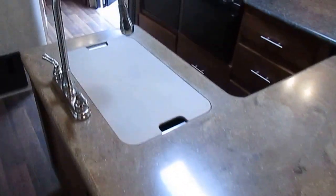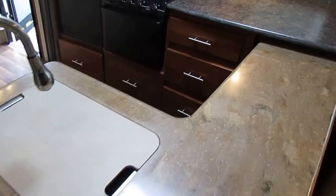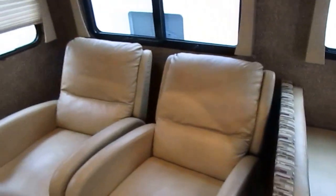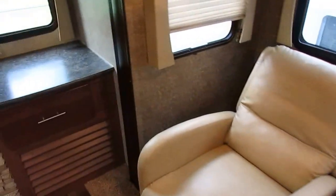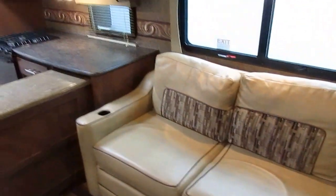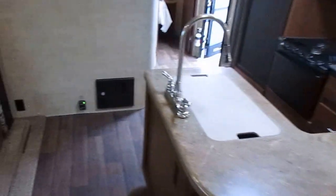I like the residential style hanging track lighting. Got the residential style faucet with a sprayer. Island kitchen, which is really nice. This is a big slide out right here, folks. The slide out goes from the end of the sofa all the way to the end of the fridge, and really opens it up in here. So you basically got 2 super slides in here. So this has got more space as far as square footage than most triple slide trailers have, because of this extra big slide out right here. Beautiful cabinetry. You got the darker wood. Gives it a real homey residential feel.